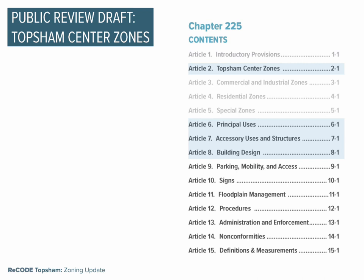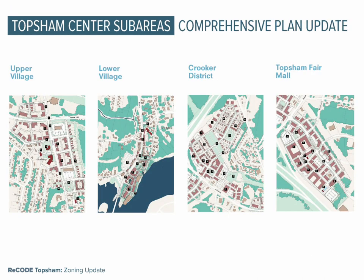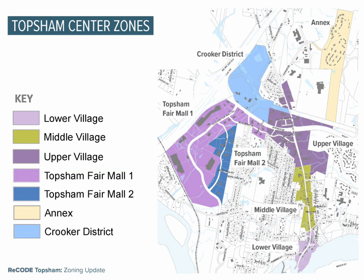Let's look at the proposed new zones first, along with a map illustrating where each zone is proposed to be located. The comprehensive plan created an illustrative vision for several of the sub-areas of Topsham Center. Those sub-areas directly informed the establishment of our proposed new zones. Seven new zones are proposed to implement the vision for each of the sub-areas of Topsham Center.